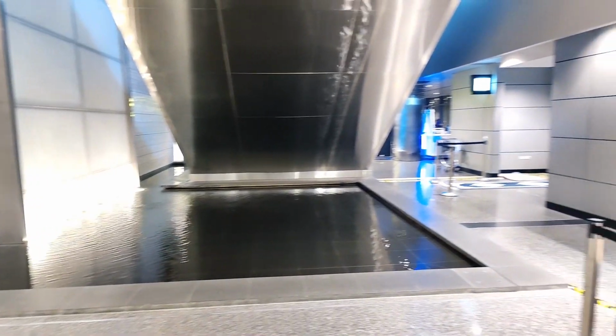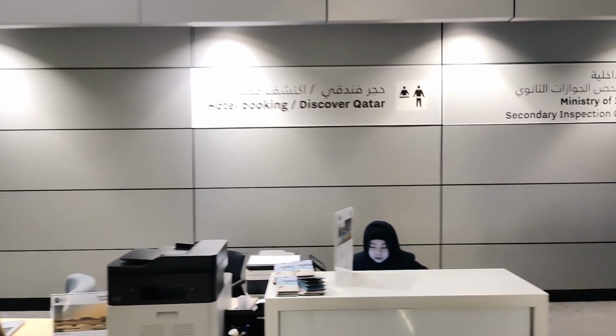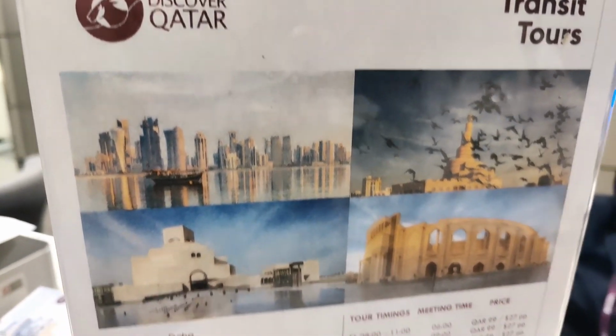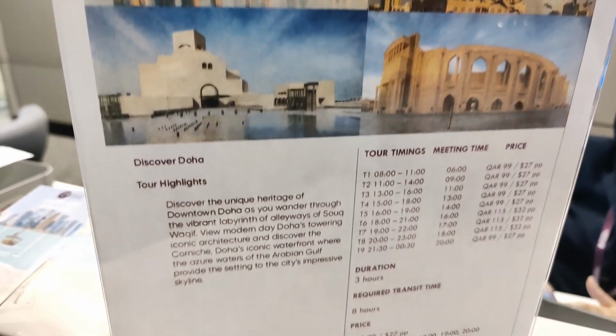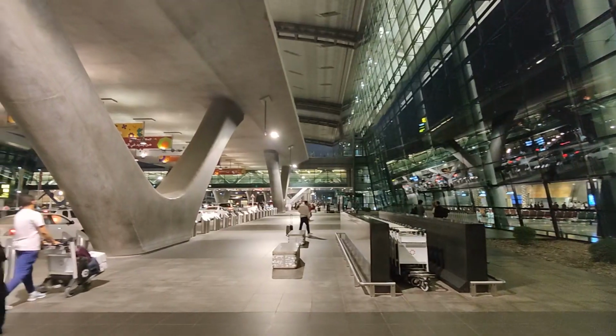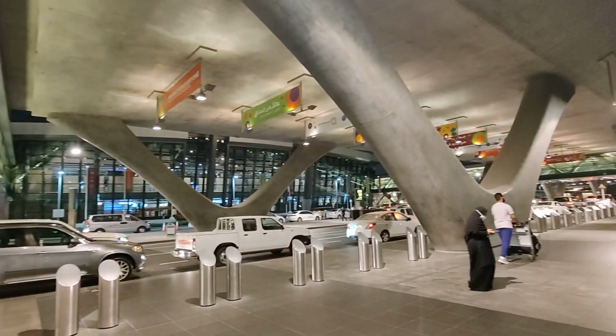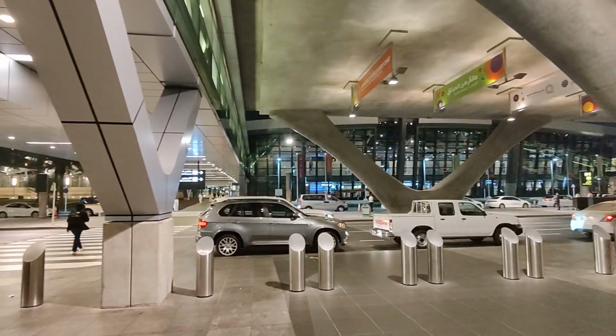At the arrival hall, there is a Discover Qatar booth that provides day tour services for passengers who have long layovers and time to kill. The package includes a shuttle pickup and drop-off to the airport and brings you to 4 iconic tour sites. The full tour takes about 3 hours and costs about $30 per person. We didn't want to be rushed, so we decided to take an Uber on our own.